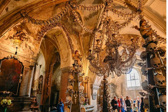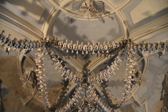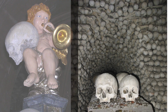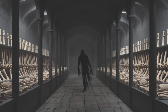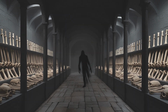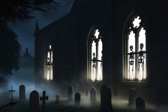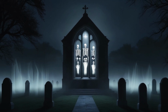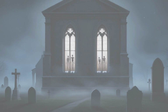Visitors to the ossuary often speak of an overwhelming sense of dread upon entering. The chapel's cold, stale air is heavy with the weight of death. Some claim to hear faint whispers like the murmurs of the dead trying to communicate. Others report seeing shadowy figures moving between the piles of bones, vanishing as quickly as they appear. There's an unshakable feeling that the souls of those whose remains decorate the church never truly left, trapped within the bony structures. There are tales of visitors feeling an invisible hand brush against them, or icy breath on the back of their necks when no one is near.